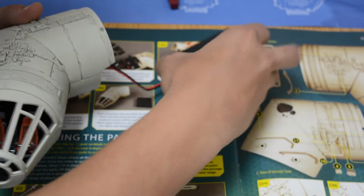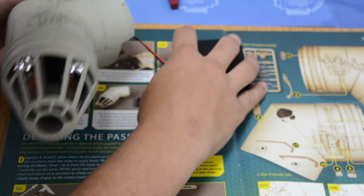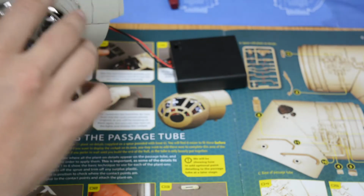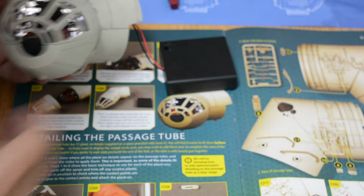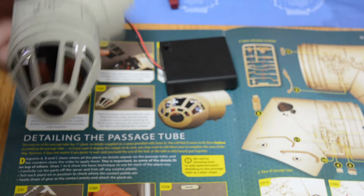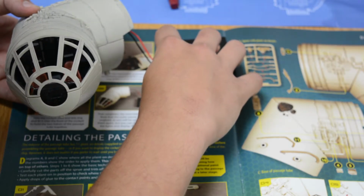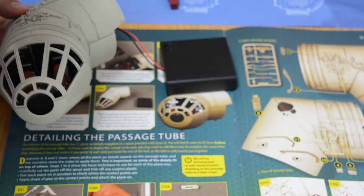But for now, it is the moment of truth. We're about to flip this on and see what it looks like. Oh yeah, that is freaking sweet. And looking for light leaks, there's not much of one. That is really sweet, actually. Okay. I really like that. That is neat. It's all lit up and it's off, on. Okay, that is awesome. All right, so let's see what else we have to finish before we call issue 9 all said and done.